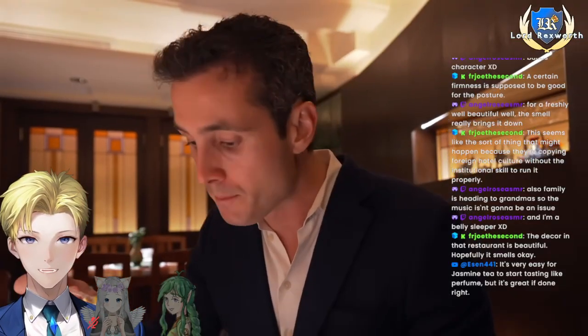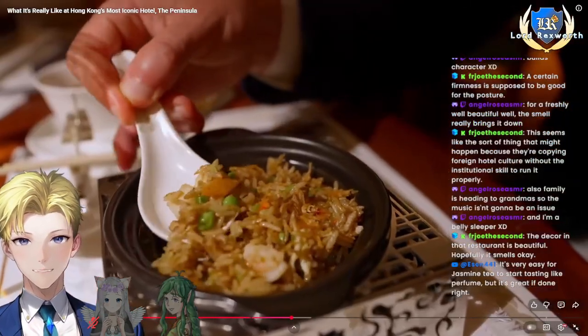One thing about Hong Kong, if you haven't been, it is on an island. So it's a very modern city, but it's a very tropical, vibrant, natural environment as well, where they have tropical fruit. So this is their very famous fried rice with XO sauce.